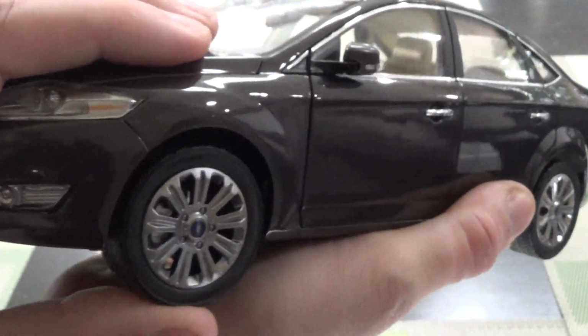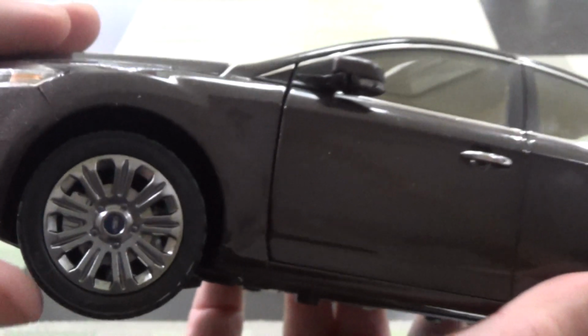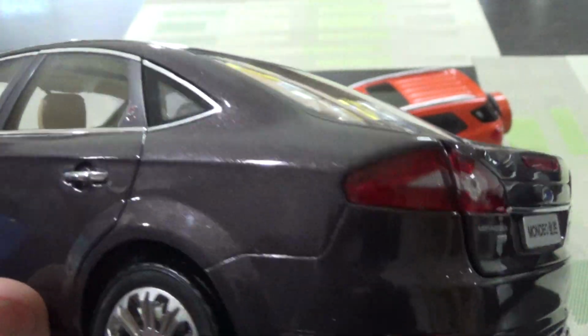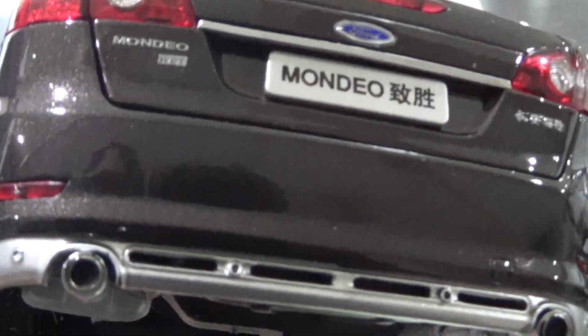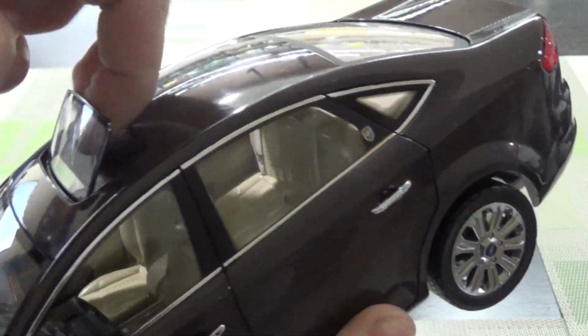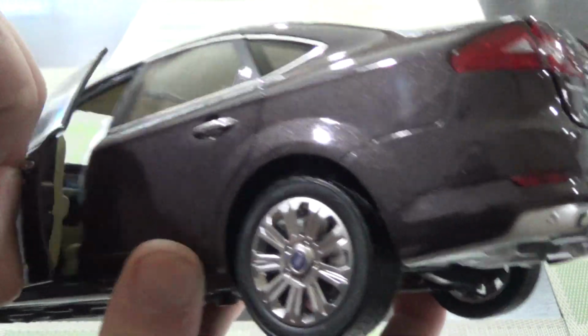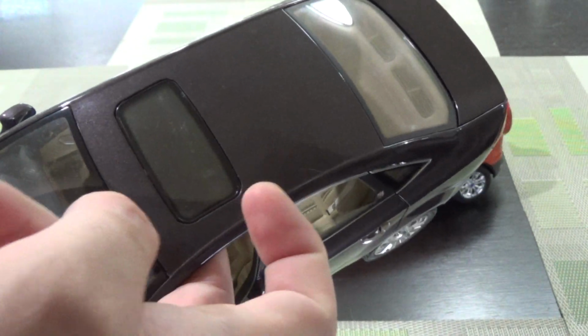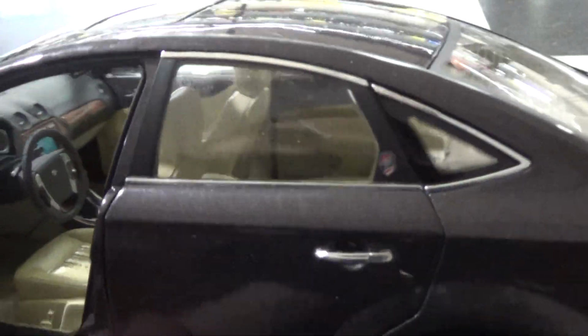You get things like working suspension, which is really nice. You have metal brake rotors. You have an open lower grille, so that's a nice detail. Paint is decent, not perfect. None of these Chinese dealership models have particularly great paint. You've got opening sunroof, and you actually have a sunshade that rolls back and forth, which is pretty neat. Not exactly a typical feature, so that's nice.